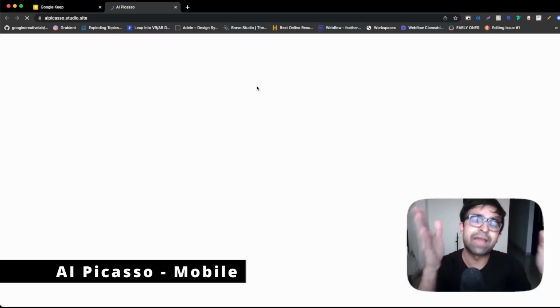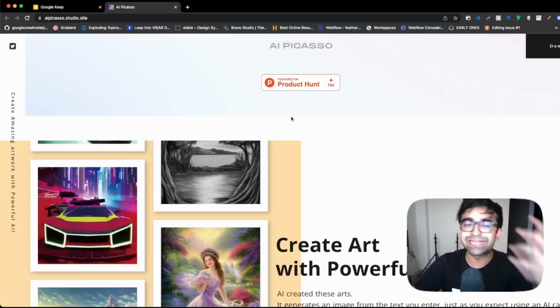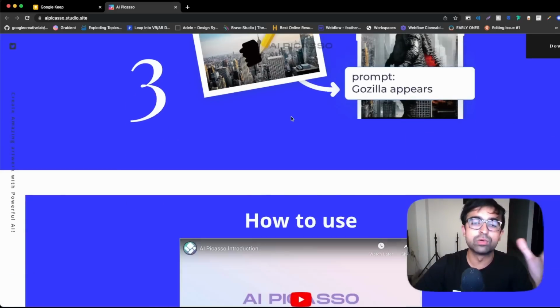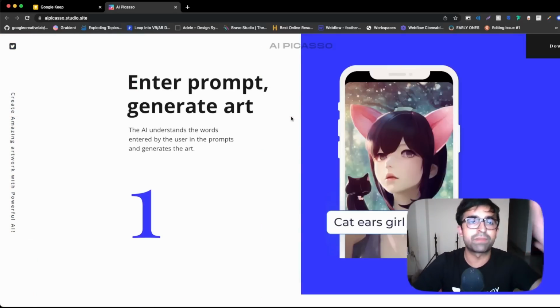Going down the AI rabbit hole, there's something called AI Picasso, which is a really cool phone app that you can get right now on your phone. I suggest trying it out. It's literally all those crazy AI tools built into a phone app. And if you're wanting to try this out, it's free of cost and you can download it on the Play Store or App Store.